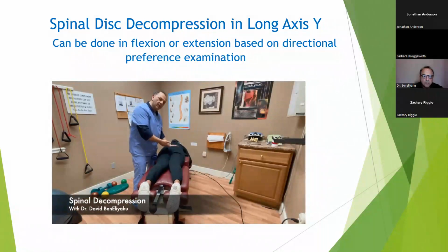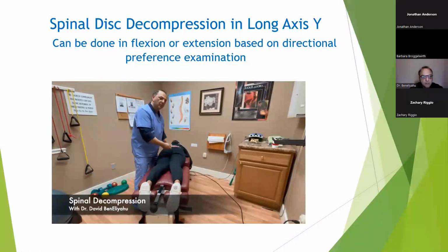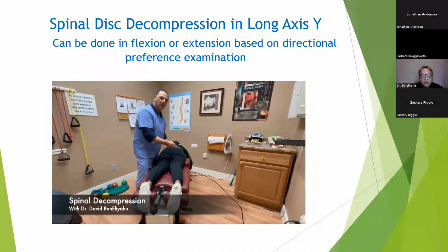So now we're demonstrating spinal disc decompression in the horizontal plane. So we're actually separating the discs from one another. By decreasing the intradiscal pressure, we can get the disc material that's bulging out or herniated out to come back towards the middle and to decrease its pressure on the nerve. As the table goes back and forth, it's creating that negative pressure, which decreases the intradiscal pressure and relieves the sciatic pain.